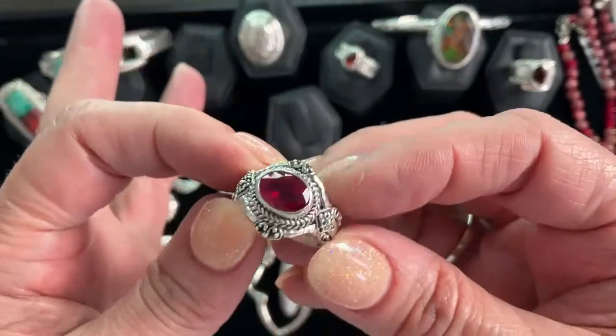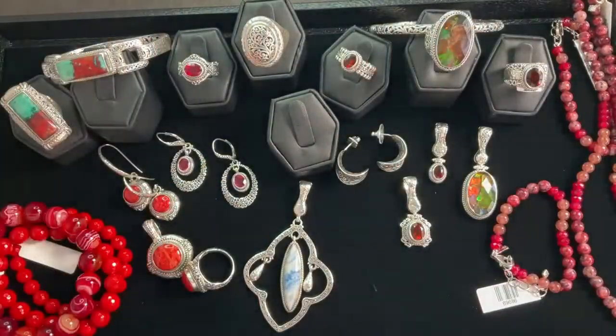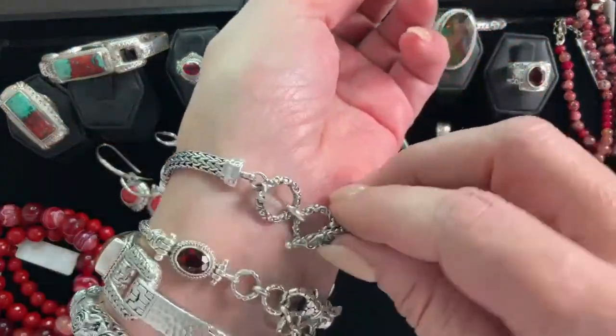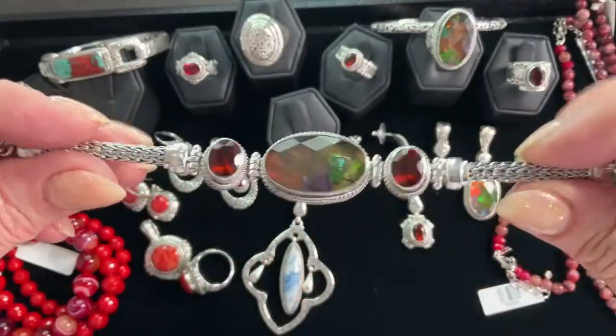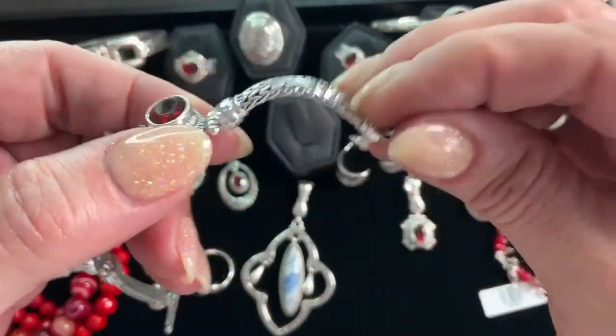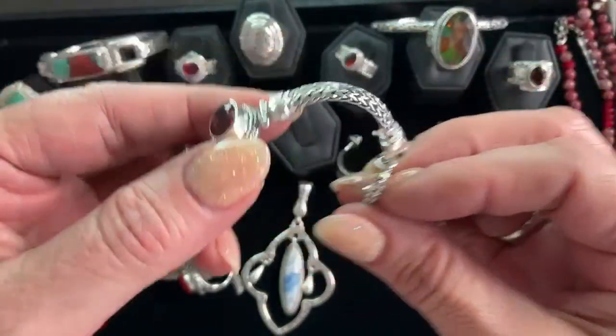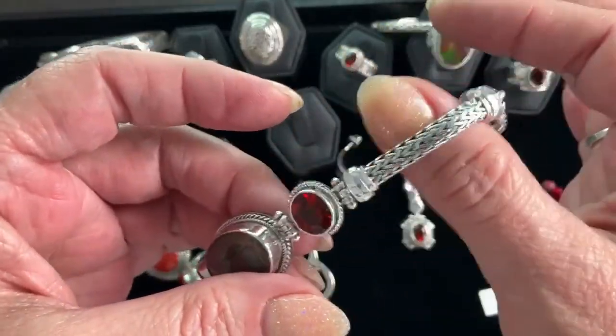I think we should have gone the Ethiopian opal. Please tell me we put that in. I'm always seeing that. We have a request. The BDS number for the necklace is BDS 137. And then we have matching bracelets, BDS 138 and 139 for that. For a hinge.